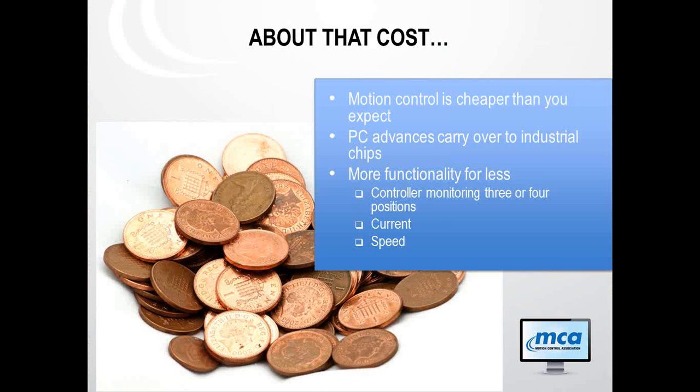Another thing to keep in mind from a cost point: because it's kind of a high-tech application, it leverages a lot of the advances from the greater embedded community and the greater computational community. So cost actually is lower than you would expect. In a lot of cases, you're getting more functionality in components than in previous years. It's sort of starting to come along for the ride.